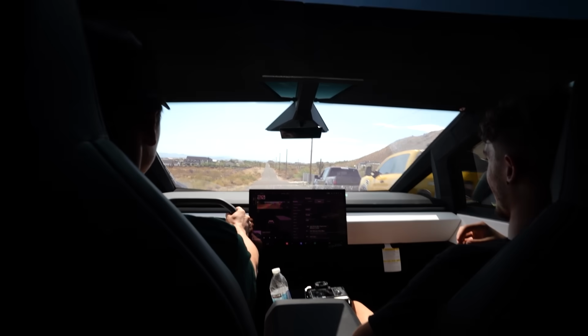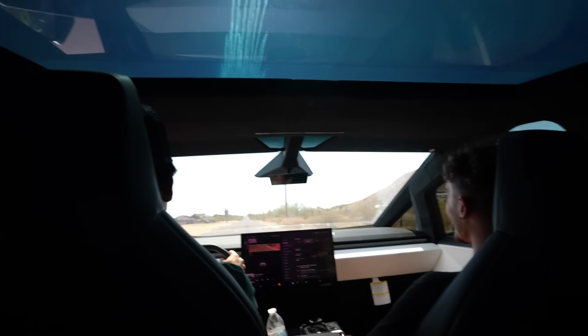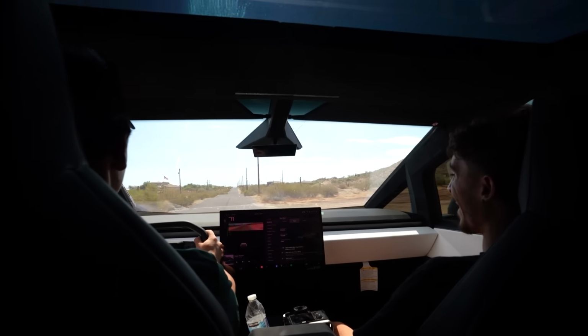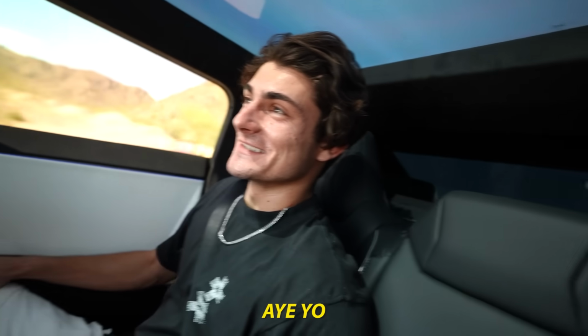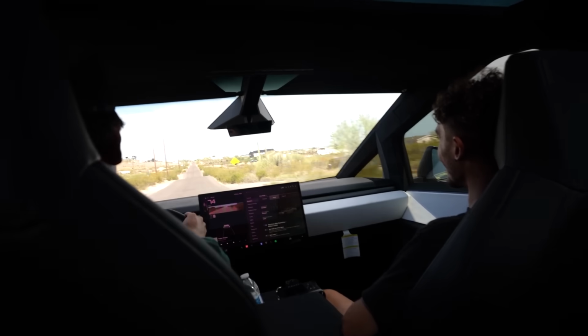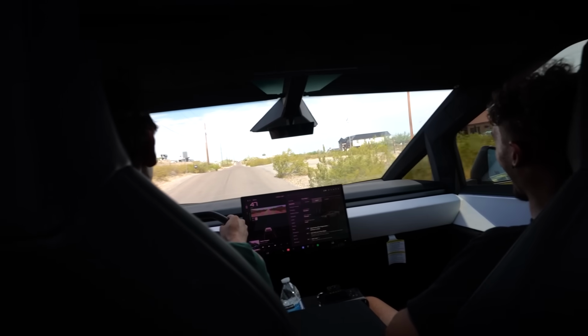Oh Jesus. The steering is like, oh! What the hell? Oh my god! Holy crap, dude, this thing rearranges your guts. Jesus. Dude, it's crazy. I can get absolutely walked in my Lambo by this giant fridge.